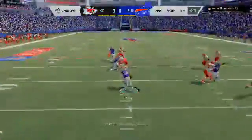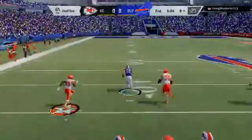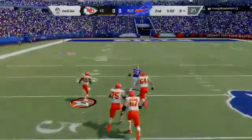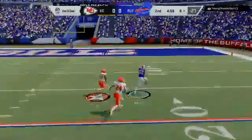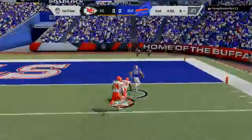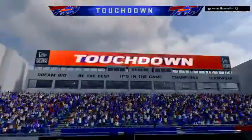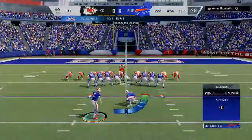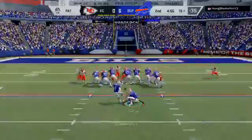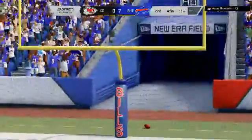The ball popped in the air and intercepted. Picked off inside the 10. And he's got daylight. It's a foot race. He's at the 30, 20, 10, 5, and he is going to score. It's a pick 6 and a Bills touchdown. Brett Maher on for the extra point. And it's 7-0 Buffalo.